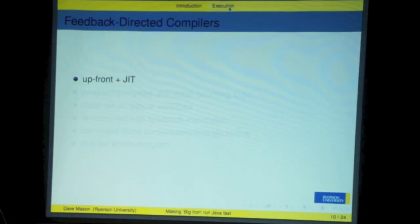So now we come to the most modern style of compilers and the ones that I'm going to talk about today, which are feedback-directed compilers. These are a combination of upfront compilers. In other words, we're going to compile it separately like an upfront compiler does. We're going to generate binary executable code. But we're going to use context about the execution that a just-in-time compiler would have.